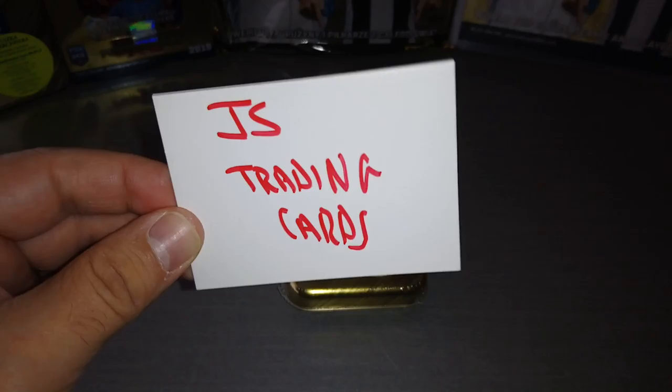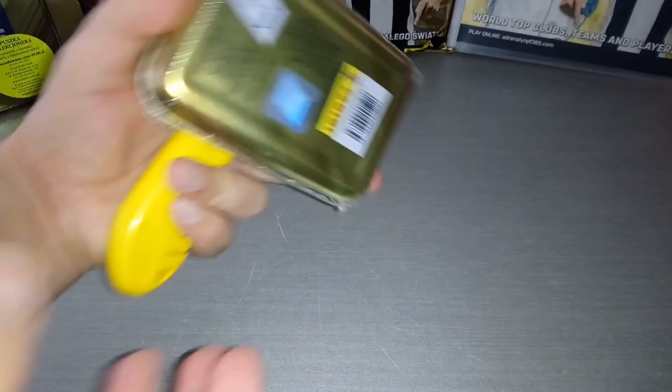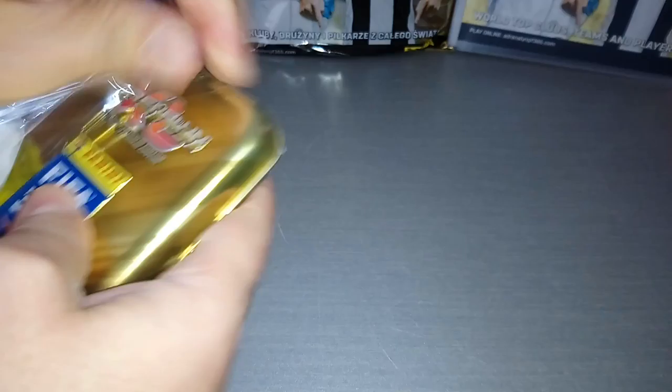All right, so let's rip this one open, and then I'll have the young one open up the tin. There you go. Open it up.